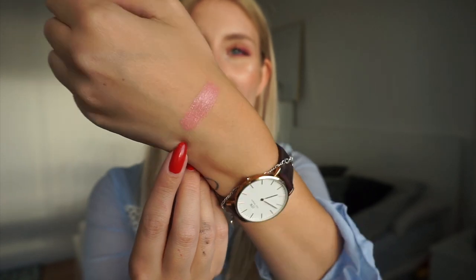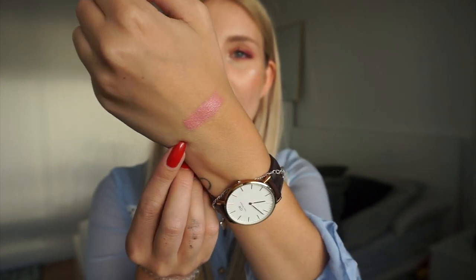I don't really know what category to put that in at the moment, but I think I'll put it in my kit category since I will actually replace it as well. So I will have this in a new tube eventually in my collection. And there you have the swatch of Creme Cup on my hand.